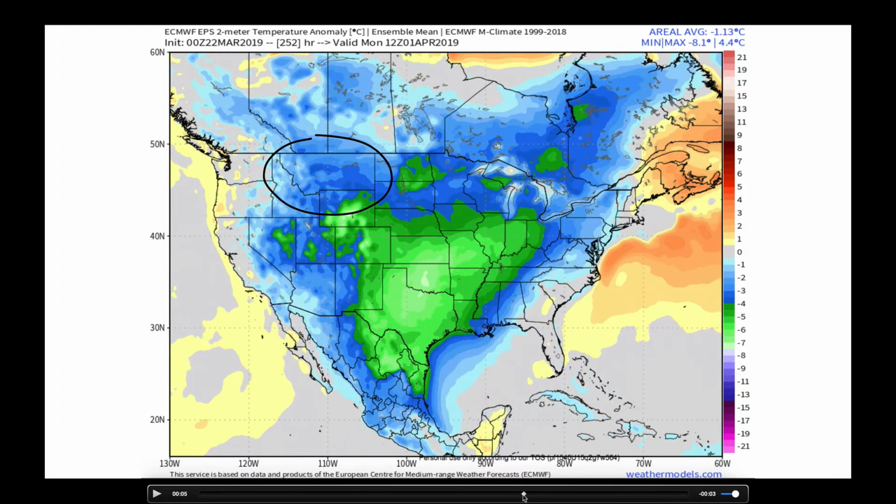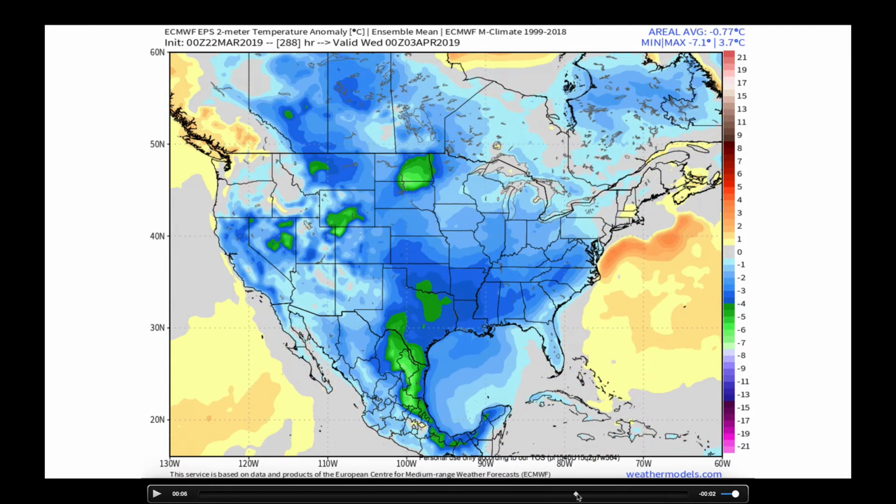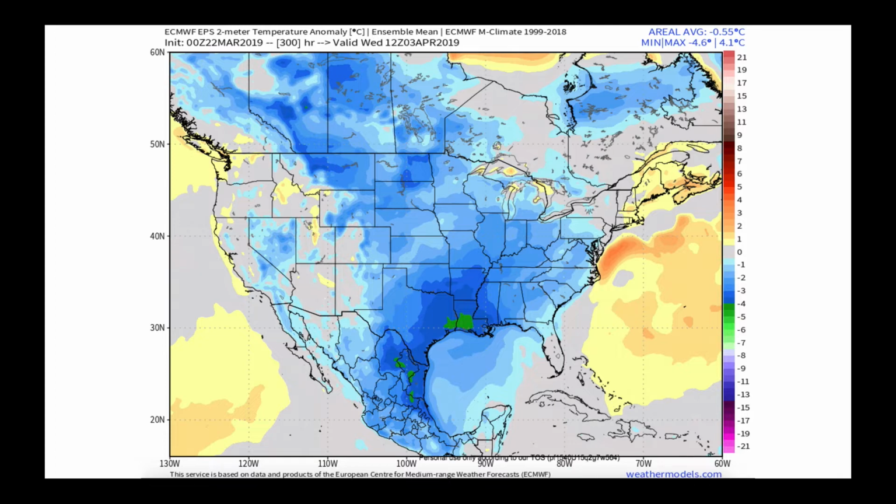Once we get past that, though, things kind of go back over to their normal pattern for spring, which is highly volatile. I mean, spring, for crying out loud, that's what we get. We get a volatile pattern here.